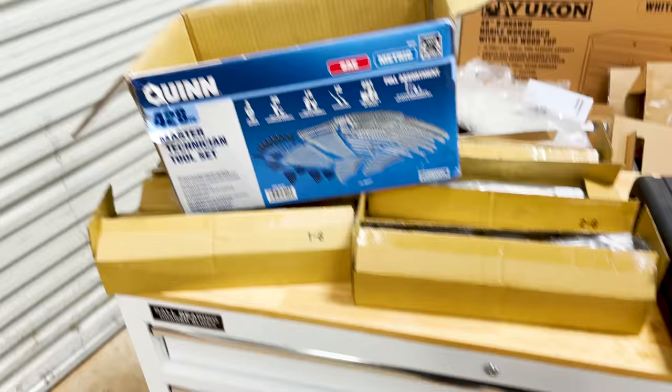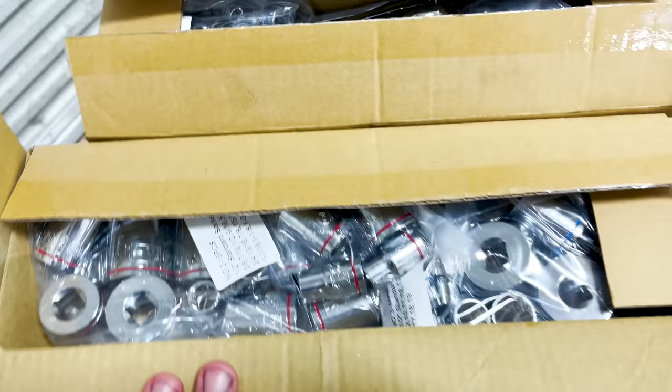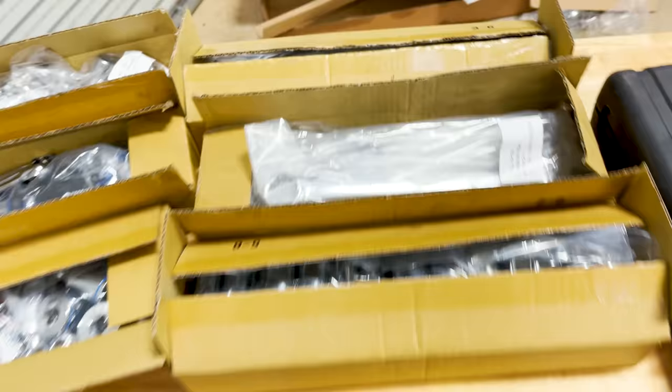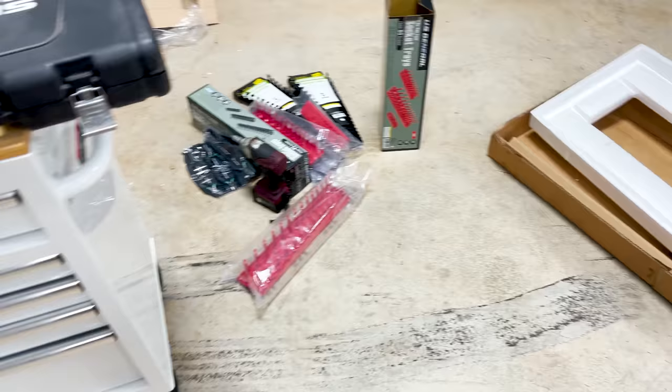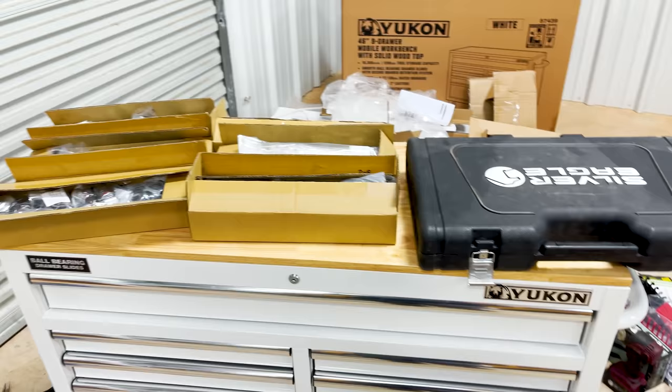But I will tell you, this is better for you to get in a home garage because it just comes in bags. So we have all of our organizational kits there. We are going to start putting this in and talk about some of the parts that came with it. And then I'll go ahead and compare the Quinn sockets to the Silver Eagle, to the Snap-on and Matco sockets I have as well, just to kind of give you an overview of what you may be giving up if you buy a budget kit or not.